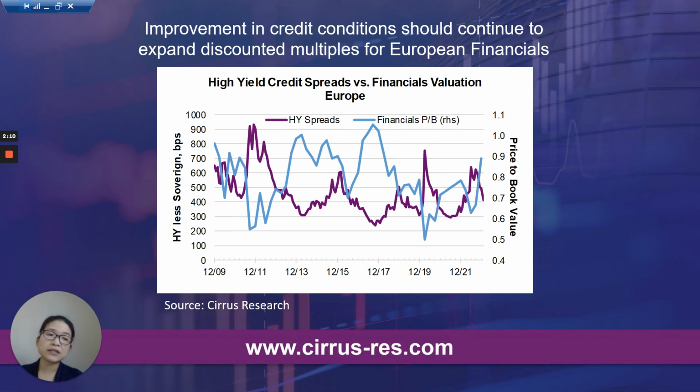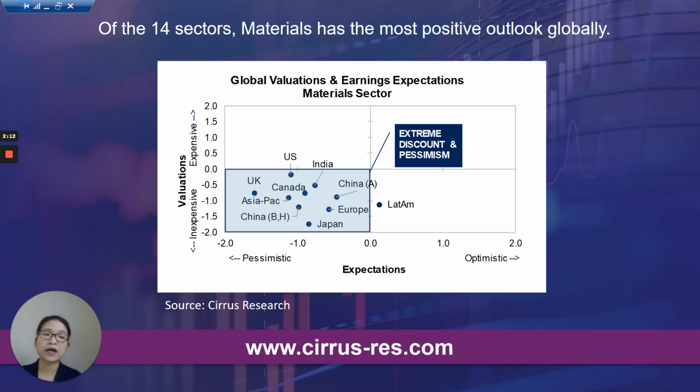Now, the other key takeaway is that we continue to find materials attractive across the global landscape. And this really fits into our house view of a long commodity cycle where prices will remain high for commodities. And if you look at this chart, we have valuation on the y-axis. So inexpensive ones are on the lower quadrant here. And pessimistic expectations are in this quadrant as well. So over here, we measure expectations from sell side.